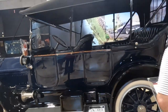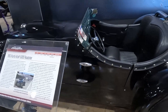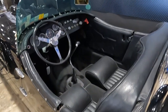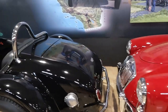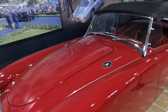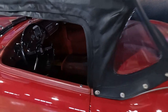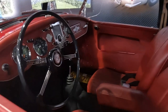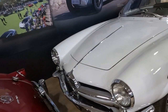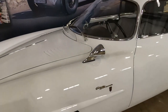The only Shelby you had right now is that GT350 over there, right? And that's a tribute. 1953 Curtis Craft Roadster. Beautiful, guys. That's how I look. I like the A-ball and the handle. Cool. Here's a 59 MG twin cam roadster. Two-seater, convertible, and then you have a 1960 Alfa Romeo. That's something James Bond would be driving around in.